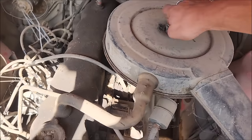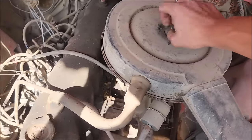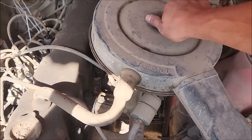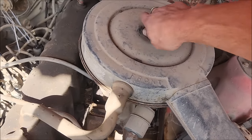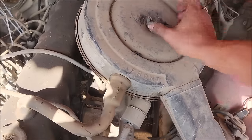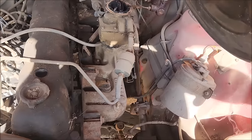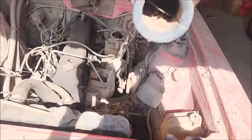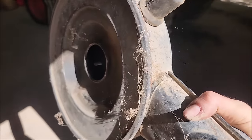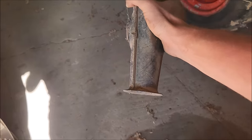Before we get too buck wild spinning the engine over here with the starter, which seems pretty promising with the crank and everything, it's always a good idea to take the air filter off. There's a bunch of mice nests in here. We don't want to suck that right into the engine and ruin all of our chances of success. Oh yeah. Yep, see, that's exactly what I'm talking about. Ton of junk in that thing. Yeah, exactly. All right.